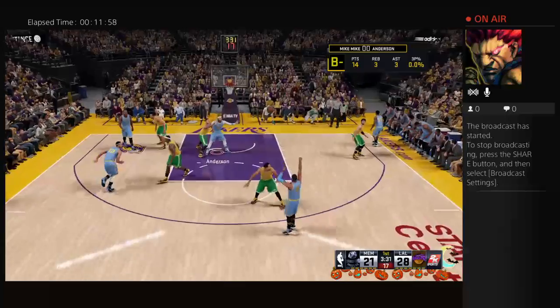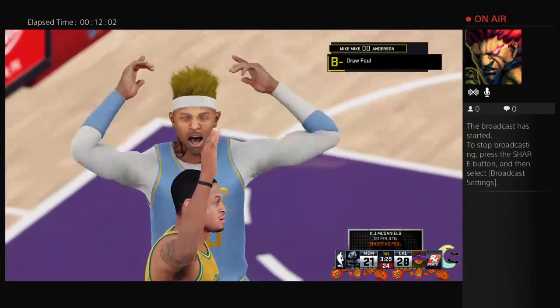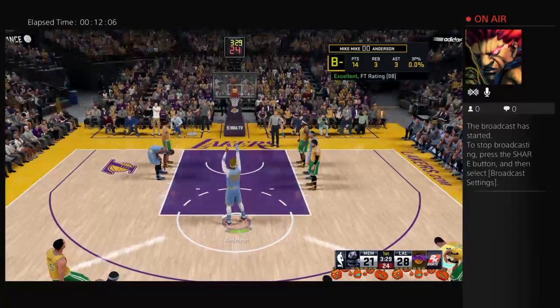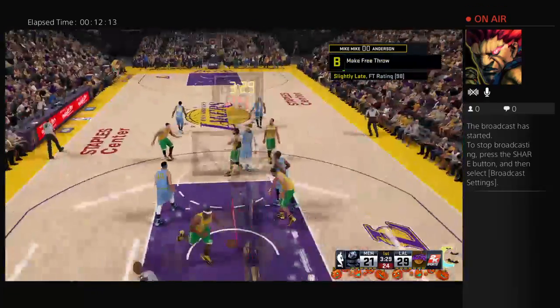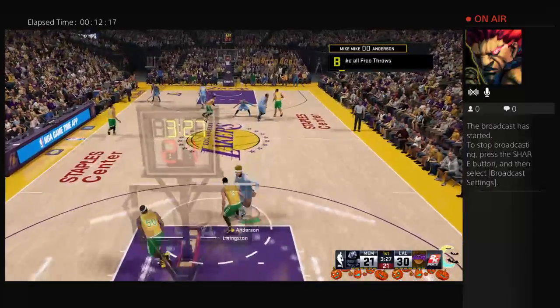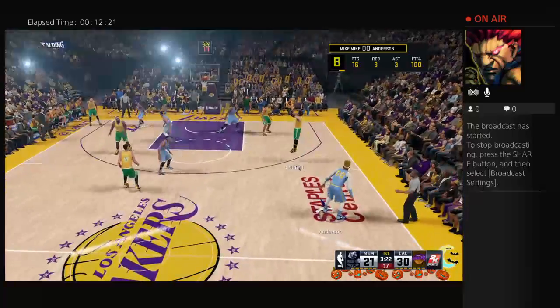Back to Dieng. Pass to Rondo. Looking for Anderson. He gets it there. So he gets the whistle. Contact on the way up, and 2 shots coming up. No question, he got bumped on that shot. Yeah, the officials didn't need to talk that one over. It was obvious. And both free throws good for Anderson. And doing a good job getting to the line and capitalizing. Exactly. That's what's helped them build this early lead.